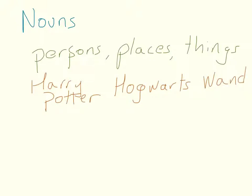So that's pretty simple. We also have qualities, such as honesty is a noun. An ax, like wizardry, is a noun.